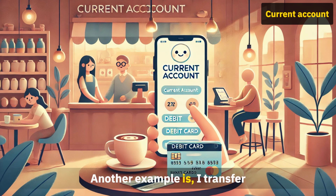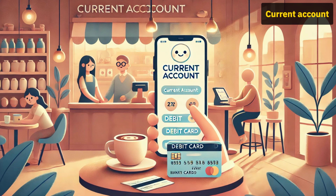Another example is, "I transfer money from my savings account to my current account whenever I plan a trip, so I have easy access to funds." The current account is the one you are most likely to use with your debit card or cash card, making it an essential piece of personal finance. By knowing the term current account, you will sound confident when talking about everyday banking in English.